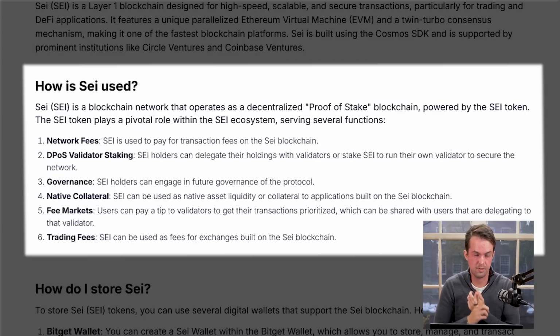It is there for validator staking. So if you stake SEI, you're also able to vote on everything that's being done. And it's also being staked for securing the actual blockchain. And it's being done where you can vote on all the things that happen within SEI. And that's the third part, which is governance. The fourth one is native collateral, which is technically SEI can be used as native asset liquidity or collateral for applications built on top of SEI or when you trade on DEXs.